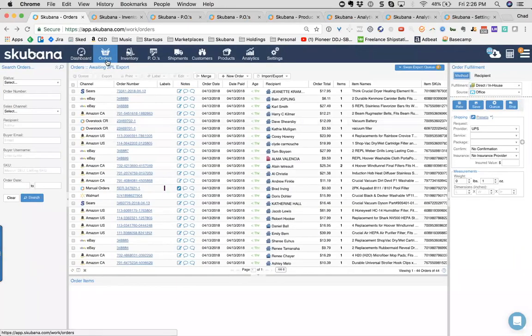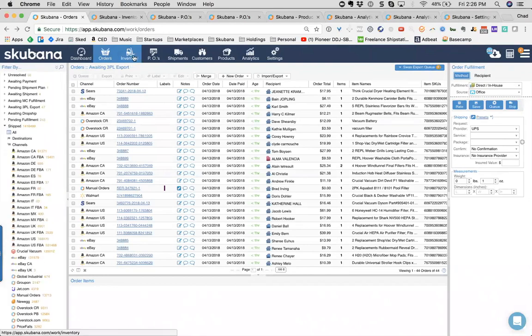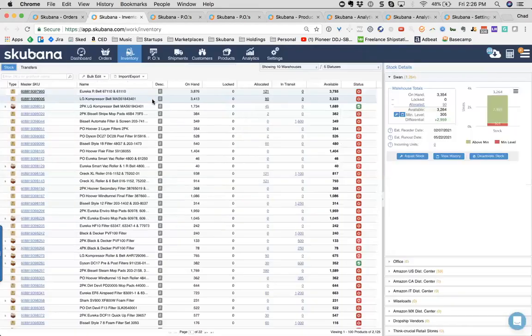So from orders, I'm going to take you to inventory. So right away, you have your inventory, as many as you have across as many warehouses that you have your inventory sitting. So you have complete visibility in one platform. So you have your on-hand inventory. You have anything that's allocated, meaning you have orders that are pending, and then you have in transit to show you what's available across all your warehouses.